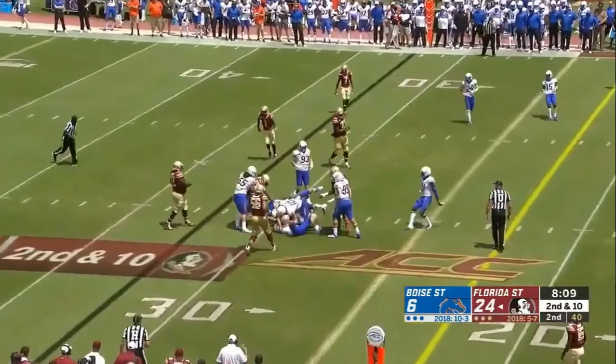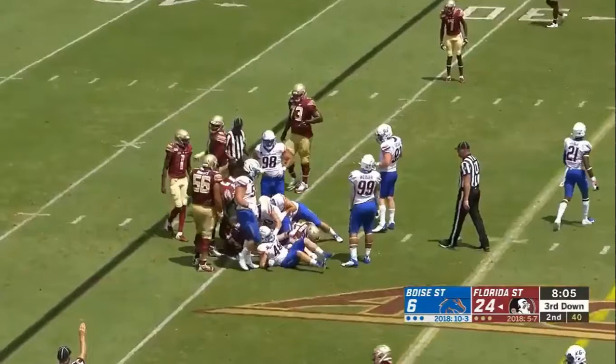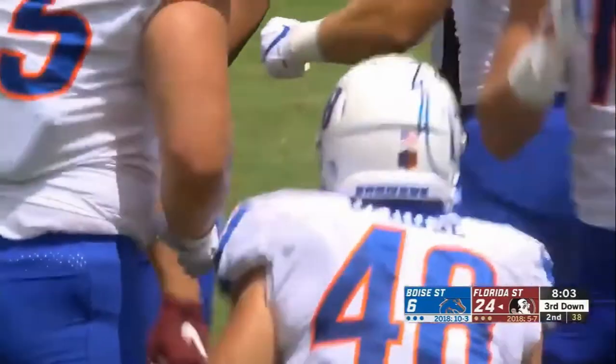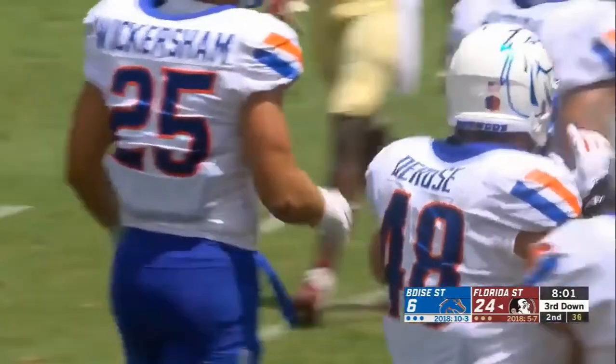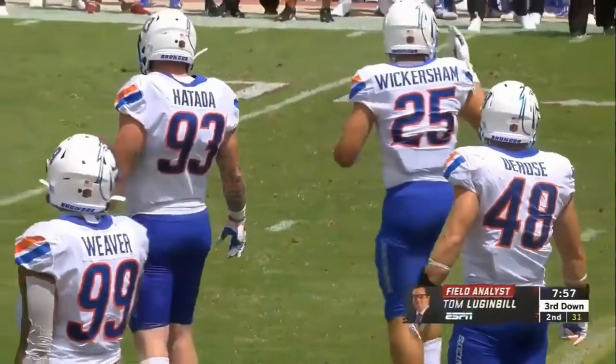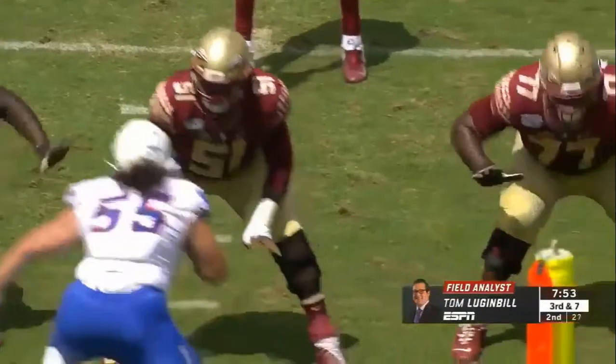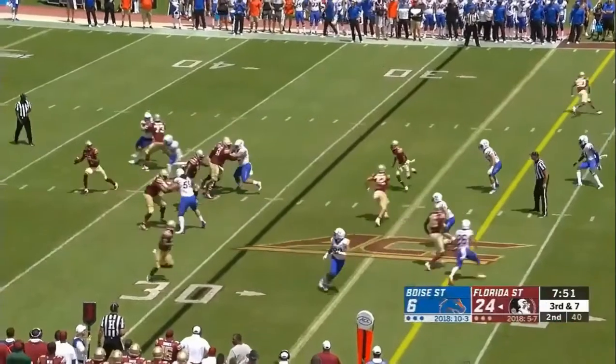Really nice aggression downhill. Love his run ability through the A gap. Okay, wheel route here.